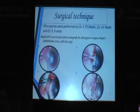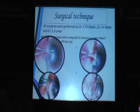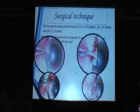Coming to the surgical technique, all surgeries were performed by Dr. K.P.S. Malik, Dr. B.K. Malik, and Dr. S. Kumar to ensure consistency. The part is painted and draped with betadine, and a Barraquer speculum is applied. With the help of the Lim forceps, the pterygium is held at its head and excised with a crescent blade from over the corneal surface.